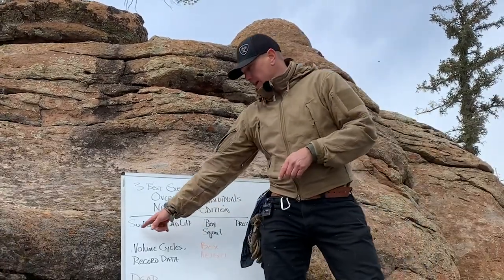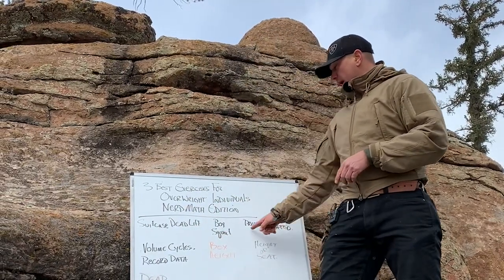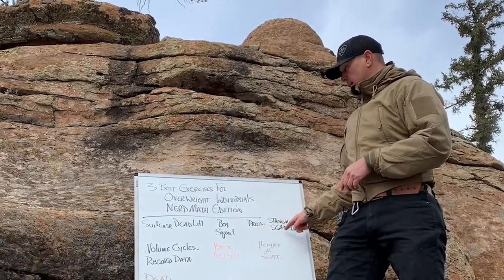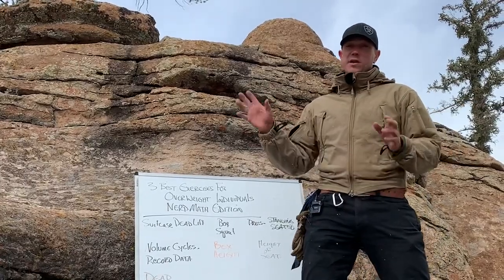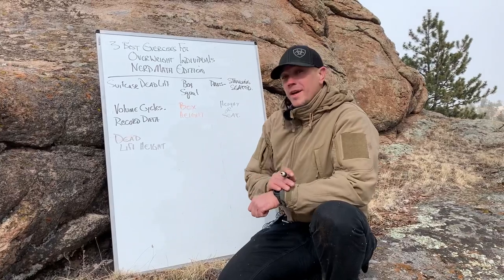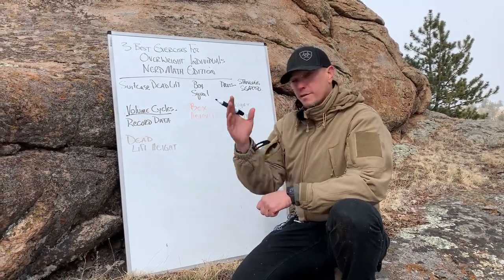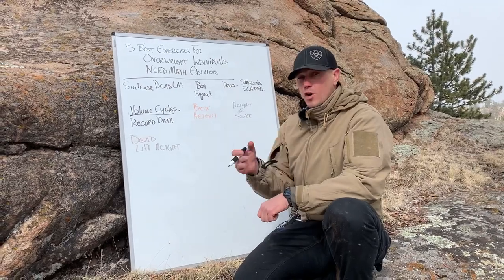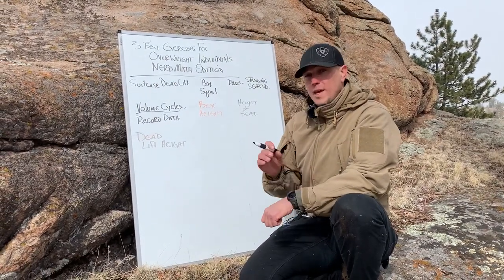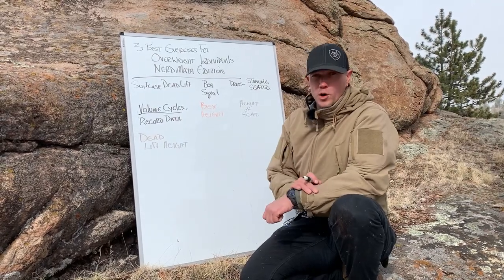We had three exercises: a suitcase deadlift, a box squat, and a press. Two versions of it, standing or seated, so we could really consider these four exercises if you want to get fancy. So what we would like to do is do volume cycles. Let's explain what that means. Volume cycles means that we are going to keep our intensity the same, and we are going to change the volume of work that we do.